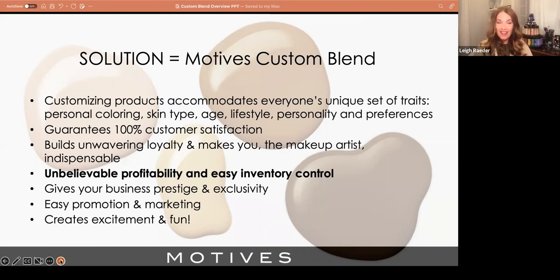Our customers are not just stuck with that formula. Like where I live, we're going into spring and hopefully summer soon as well. And I usually have a totally different skin tone in the summer versus winter, right? So we're able to adjust the formula for them. And so they don't have to just throw it away or throw it under their sink and forget about it. It also builds unwavering loyalty and makes you, the makeup artist, indispensable because you have the formula. You're the only one that can mix it up for them. So they have to continue to come back to you to get that product made.